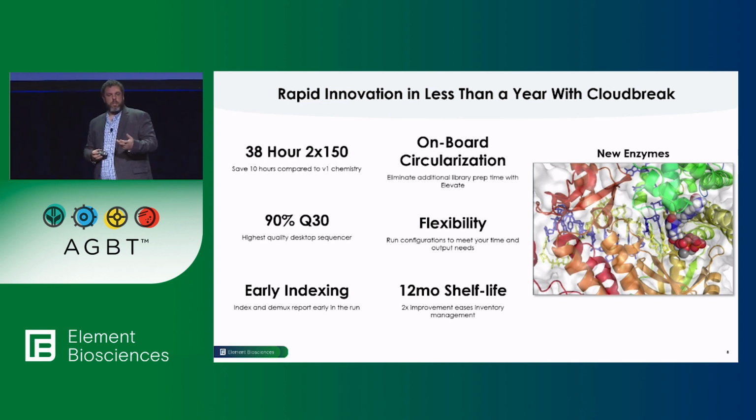And of course, some of the performance behind Cloudbreak chemistry is our commitment to new enzymes, so 2 new enzymes that are doing the sequencing, as well as advances on the engineering side, which allow us to image faster.